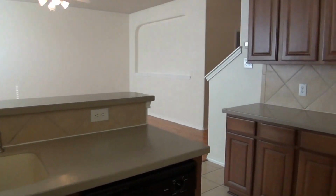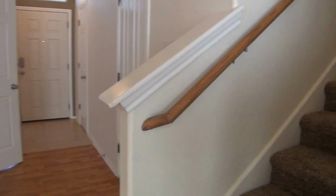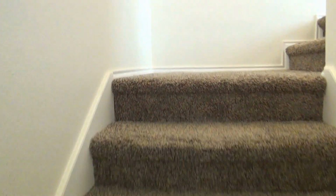Let's head upstairs. As I mentioned, this is one of the only two places we have carpet. It'd be the stairs and the closets. Now upstairs we have higher end, higher quality laminate floors. This is a very high quality here, a nice gloss to it. This is the game room, good size. Use it as a second living room if you like.